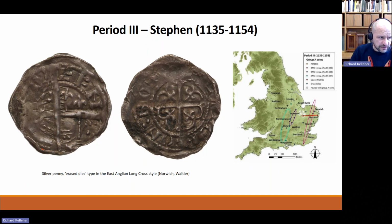And explanations of these defacements range from them being the work of Matilda's supporters, while others see them as dies that were cancelled in times of trouble and subsequently called back into use. Mark Blackburn maintained that for the Nottingham and Norfolk groups, the coins were meant to circulate and be seen and were a politically motivated statement.